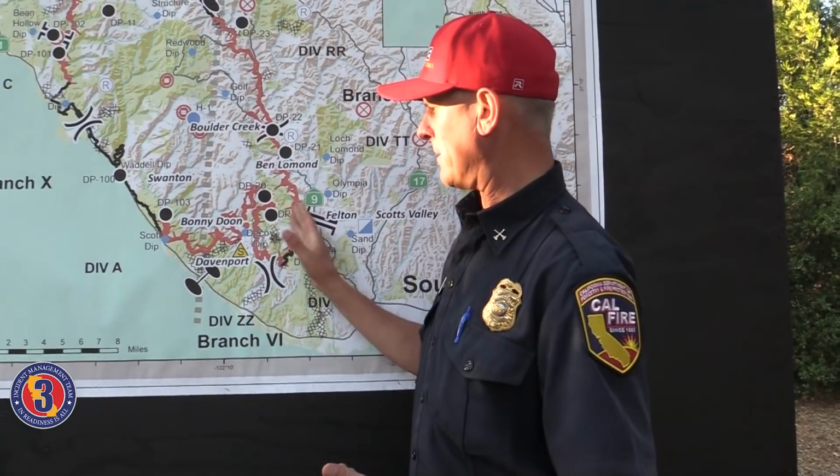As our containment gets closer to the 25-30%, then we're already starting to develop plans for fire suppression repair. So going in and repairing those areas where we put in dozer line and hand line, so that we try to return everything back to normal.